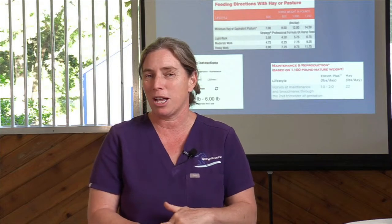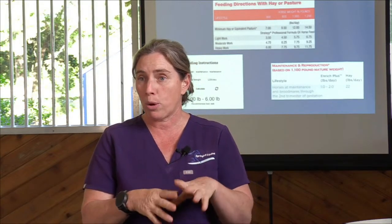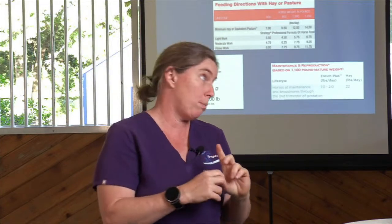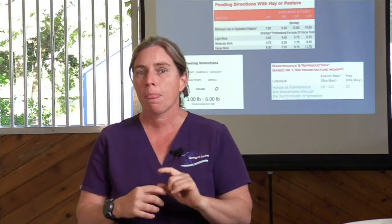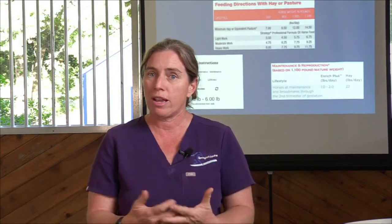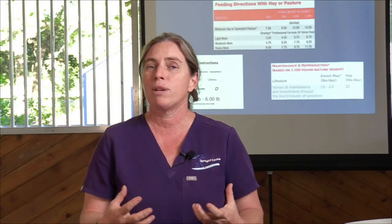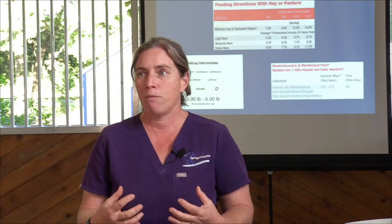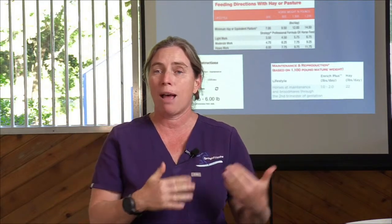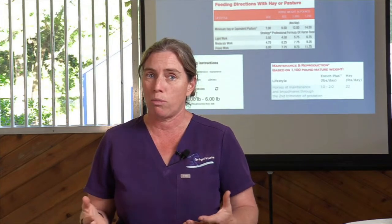And where this becomes a big deal is for those of us who have Welsh ponies, or Shetlands, or warmbloods, like this one over here, those horses tend to be easy keepers. And so if I give them 6.75 pounds of strategy, I've got too many calories. I'm feeding them way too much for their metabolism to handle. And so we end up with a very overweight horse, and it doesn't matter what we do.